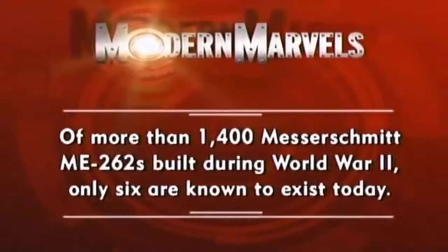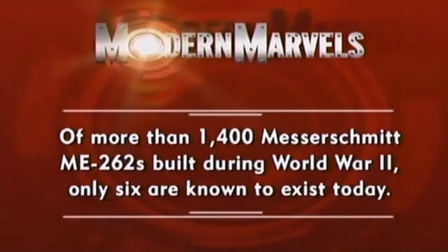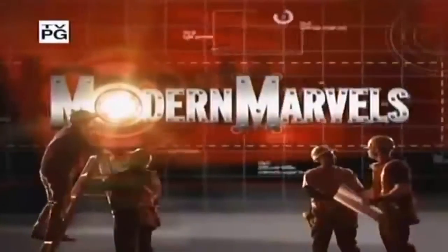Of more than 1,400 Messerschmitt Me-262s built during World War II, only 6 are known to exist today. Jet engines will return on Modern Marvels. We now return to jet engines on Modern Marvels.